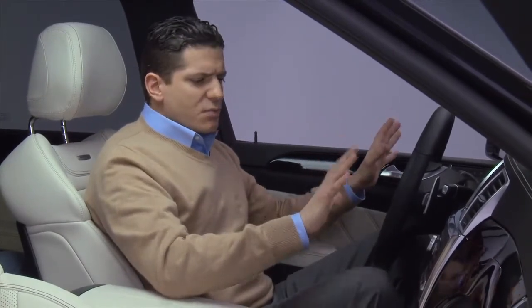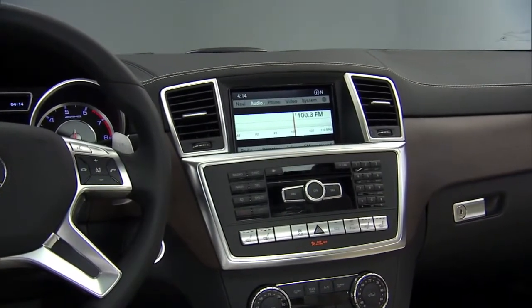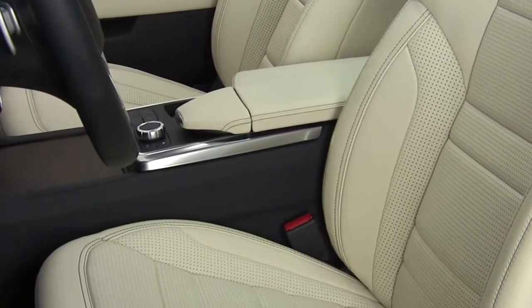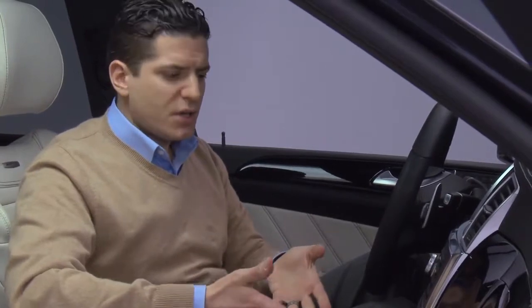As you take a look at moving into the dash itself, you'll see that right here everything is aligned in one particular location. It makes it easy to grab without really taking too much of a look. The new ML is actually fitted with our command controller. This simple rotary knob allows you to control almost all the features of the command system, whether that is navigation, Bluetooth, Sirius satellite radio, accessing your iPod, or downloading music onto the hard drive registry, which is in the vehicle itself. You can do it all with a simple knob and simple motions.